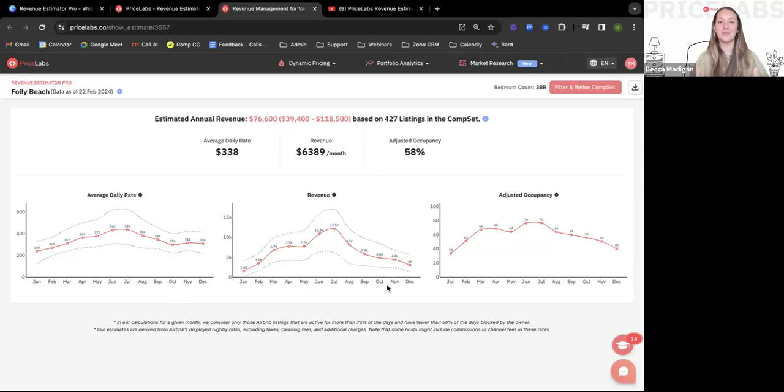Because again, if we're not investing in long-term rentals that have a pretty standard amount that you're getting every month, in short-term rentals, it's going to vary, especially if you're in a seasonal market.